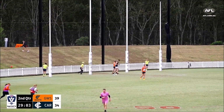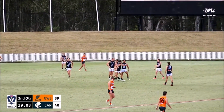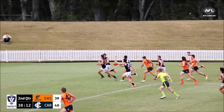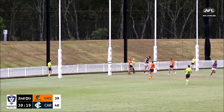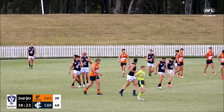Drills that one home. It has been end-to-end momentum swings galore in this second quarter. And as we near... Hayes getting involved. Here's Cunningham. Got a few players streaming inside 50 here, Carlton. Carroll did the dummy, did the fake and kicked the goal. They've got the momentum at the moment, the Blues. Couple in a row.